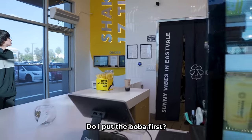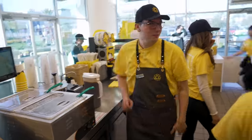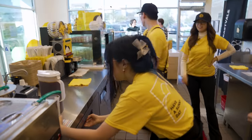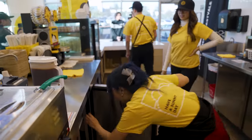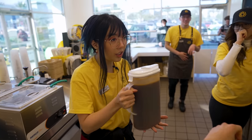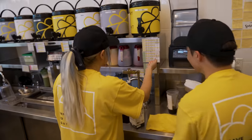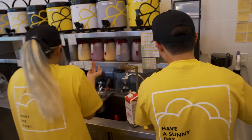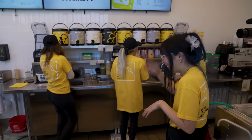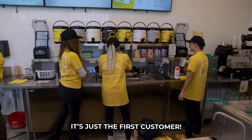Do I put the boba first? Yes, and then you'll give them the almond milk and the Thai tea that's underneath. Sorry, what? I got it! Okay, brown sugar boba, and what's almond milk? Almond milk. She said to give you both of these. Give us both of these? But where's the Thai tea recipe? We're just making it. So half sweet of what? Yeah, just do 25. It's just the first question.